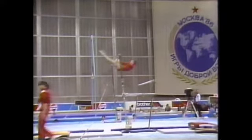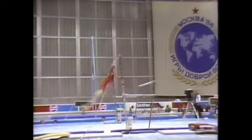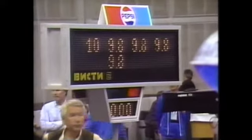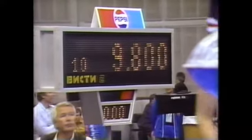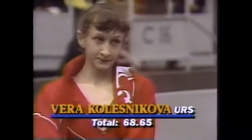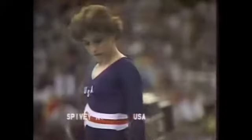Now here's that first reverse hecht. Now watch as she sets up for the second reverse hecht. Strong through the bottom. She catches with her grip crossed so she can turn and drop right to the low bar. And a good score for Kolesnikova, a 9.8. That gives her a total of 68.65. She has to be happy with that right now.